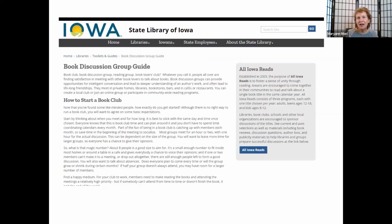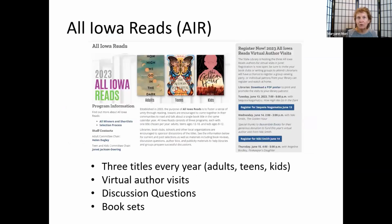The State Library of Iowa also provides information about starting book clubs. We have a dedicated page to a book discussion group guide, and it includes information about how to start a club, how to lead a group, how to choose books, and it has a lot of linked resources. It also includes information about All Iowa Reads, which if you're new to Iowa, you might not be aware of, but every year the state library chooses 3 books.